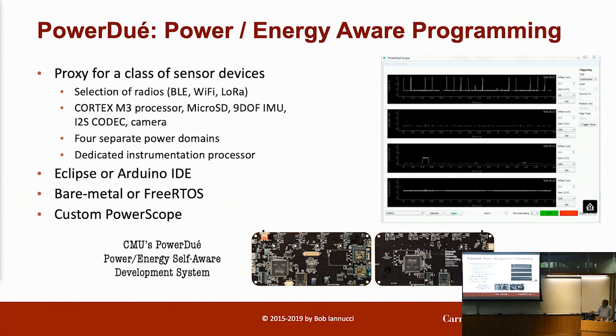We've designed the power subsystem for PowerDue such that the processor, the sensors, the actuators, and the radios are on 4 separate power domains. And each one has a power meter. And on the back side of the board is another processor that does nothing more than read those power meters synchronously and report them to a tool that we've created. You can't see it terribly well on the screen here, but it's essentially a 4-channel oscilloscope that is showing the power per channel. But it's not just per channel.